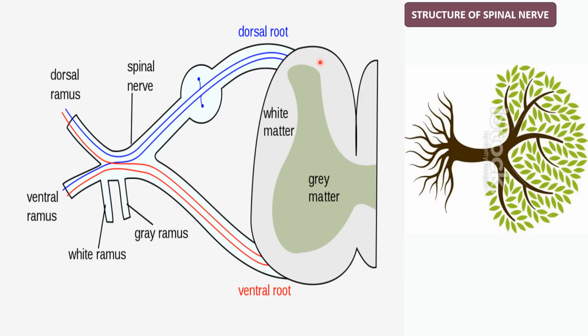This slide will tell you about the structure of an ideal spinal nerve. This is the cross section of the spinal cord, and from here we have the ventral root. This is the dorsal or posterior portion, and here we have the ventral root, and this is the anterior portion of the spinal cord. So the ventral root originates here, and this is motor, and the dorsal root originates from the dorsal side, and that is sensory. The dorsal root has a ganglion.